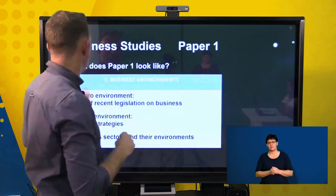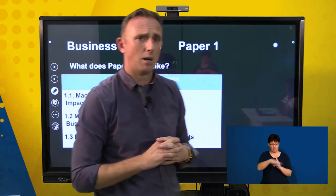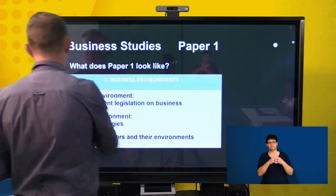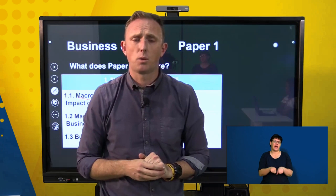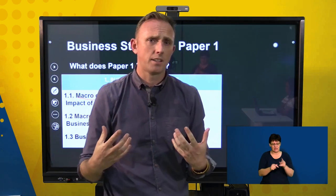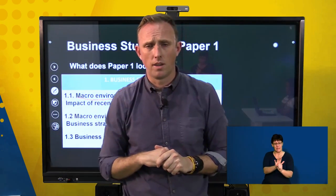Right. So if we look at the business environments, it will be made up of these 3 subsections. We've got the macro environment, and they will be discussing recent legislation that impacts on the business. So you'll be looking at things like the Employment Equity Act, the Labor Relations Act. So it's all legislation that has a direct impact on the business.